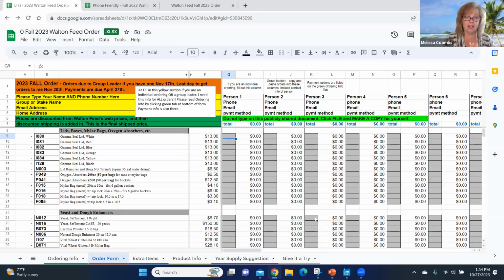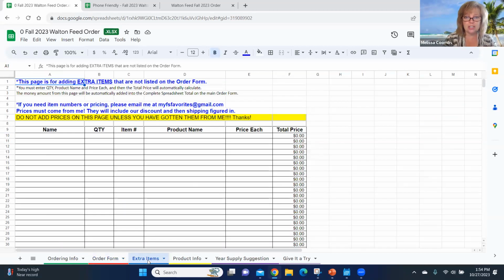So basically, y'all, that's it. Some other quick things, you can go read through that ordering info page about the extra items page. If there's something that Walton Feed offers that I don't have on the price list, which is kind of rare now because I have so many items on the price list, you can add it here. You must get your pricing from me because it's discounted and then shipping is added in.